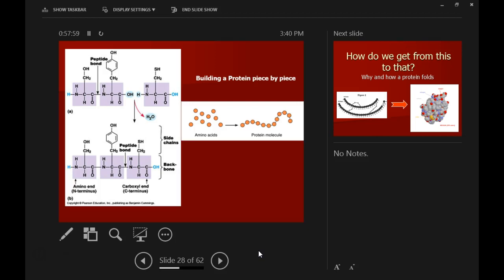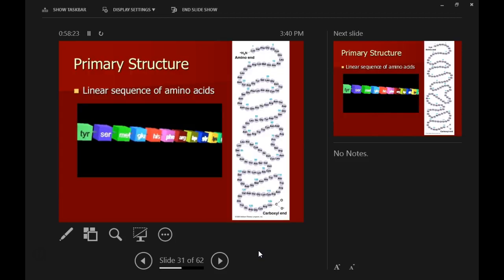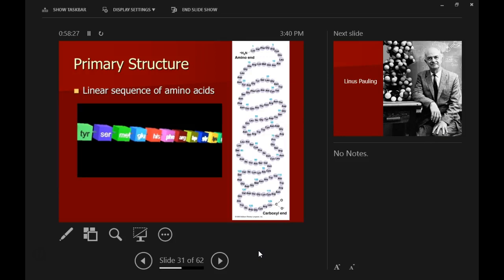We often describe that as the N-terminal, which stands for nitrogen. The hind end is actually where the carboxylic acid group is. We call that the C end, the C terminus. So we can tell the front from the back, the locomotive from the caboose. When you look at a primary structure, there's the amino end, that's the N terminus. And at the other end, that's the carboxyl end, or the C terminus. So the front and the back of a protein.